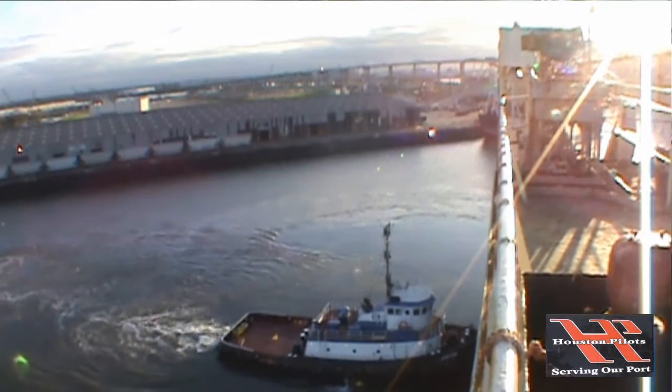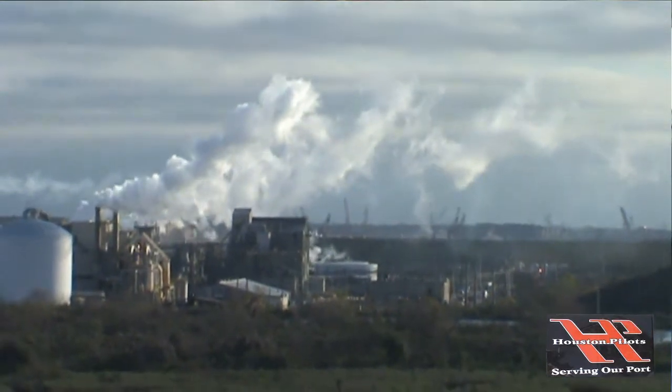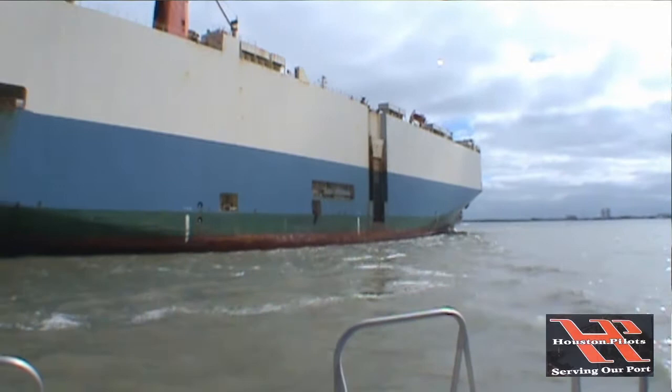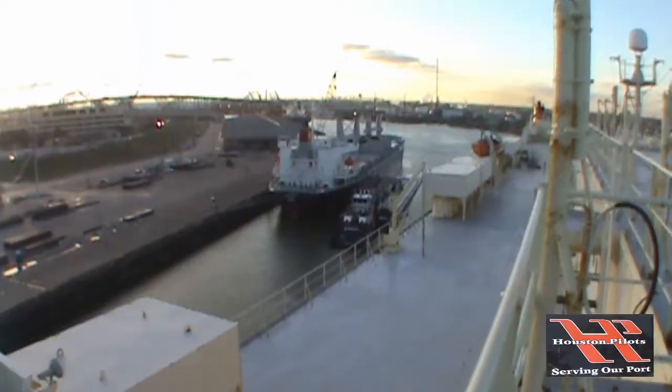This is a car carrier. It's a north wind blowing today, and quite a bit of sail area. The captain told me it was 5,750 square meters of sail area. So yeah, you do catch a lot of wind. Starboard 10.